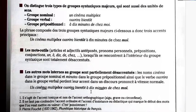Les autres mots internes au groupe sont partiellement désaccentués. Le nom cinéma dans le groupe nominal et minute dans le groupe prépositionnel ainsi que le verbe ouvrira dans le groupe verbal perdent leur accent dans un discours prononcé à vitesse normale. What we are saying here is that, look at this sentence now. We have un cinéma multiplex ouvrira bientôt à dix minutes de chez moi. This cinéma here is not stressed. Ouvrira is not stressed. Minutes is not stressed because the stress is on multiplex, bientôt, and of course, chez moi, the moi there. So these are aspects you want to take note of.